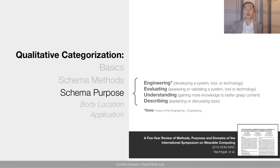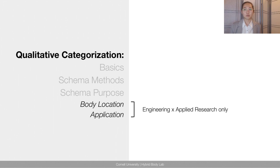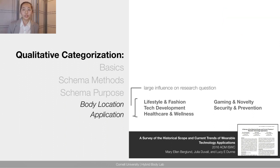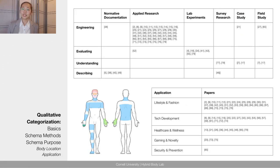Papers were further categorized into their schema purposes, which was also from Noctigal et al. The next 2 categories could only sort specific types of papers: engineering and applied research papers. These are papers that create and develop a system or a device. The 2 categories are body location and application. These 2 factors greatly influence the research questions and are necessary to analyze for general engineering papers. The application classifications are inspired by Berglund et al. Here are the resulting figures and tables. These numbers correlate to each paper, which can be seen in our reference section.